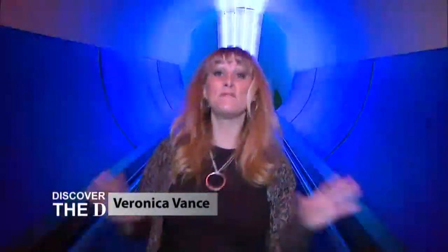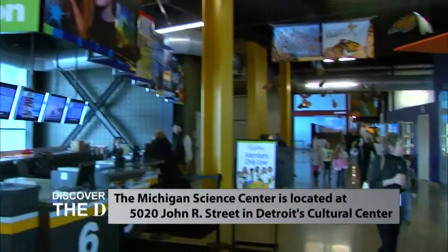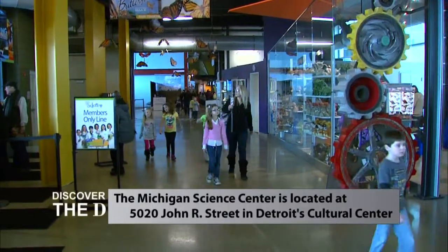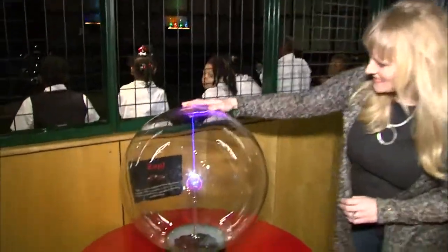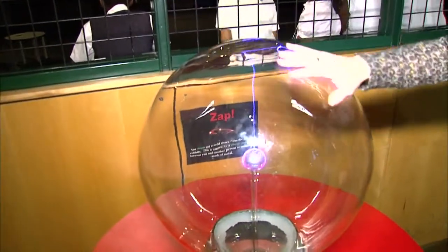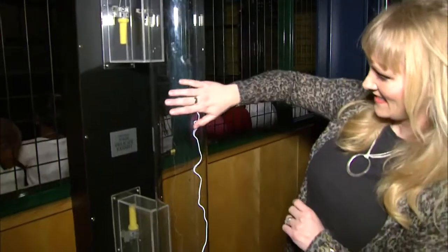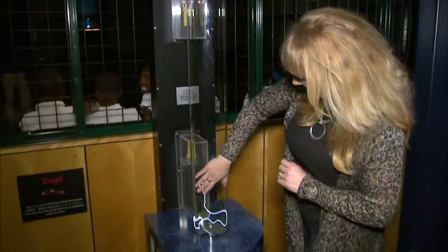Hey, guess where I'm at? The Michigan Science Center in downtown Detroit. It's a lot of fun. So this kind of stuff is always fun. See how the flow of electricity happens? Get a little zap. It's like touching lightning in a bottle. Look at that, how I'm controlling it.